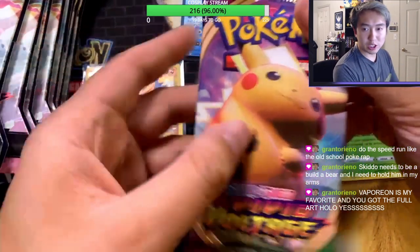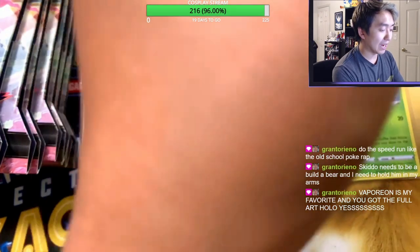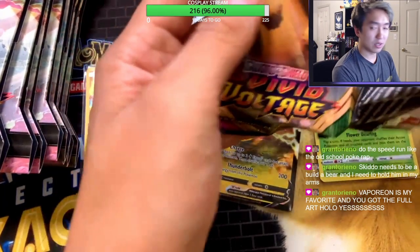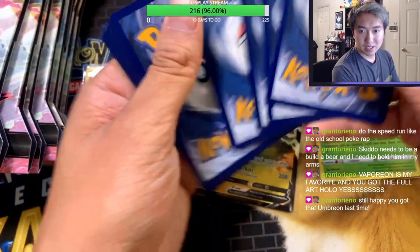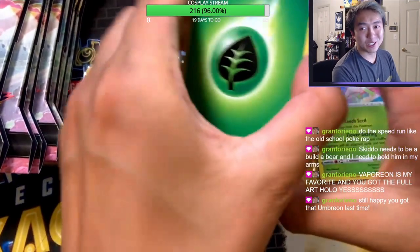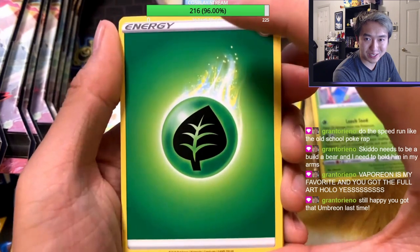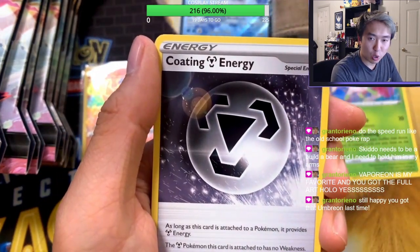Alright, another Chungus Pikachu card. Our pack, sorry. I want the card, not the pack. Alright, this guy goes out. Forward to the front. I mean, yo, that Umbreon's so fucking cute. I was so thrilled at the Umbreon all other week. So yeah, absolutely. Energy. Zebstrika. Fighting energy again.